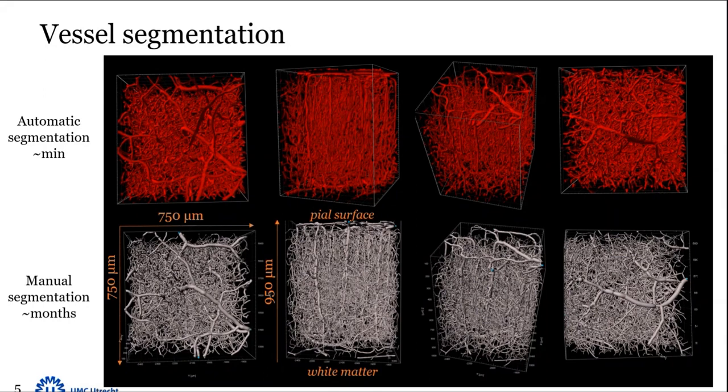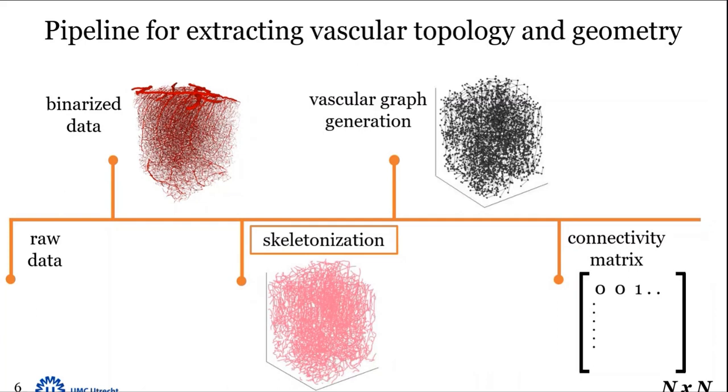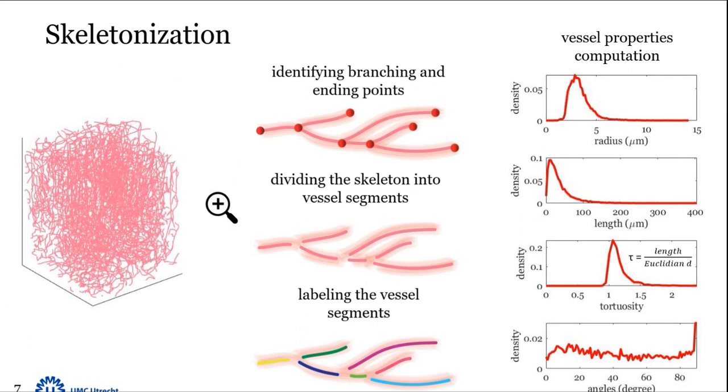The next step, after you have the binarized data, is to skeletonize the vessels. Skeletonization means using medial axis thinning algorithms, which will shed the vessels until only the central line, or the skeleton, is remaining. And then when you have this in hand, you can identify all the branching and ending points of the vessels, and then use that information to divide the skeleton into vessel segments and label them.